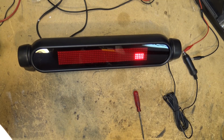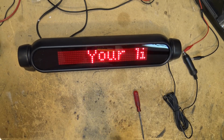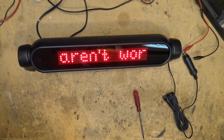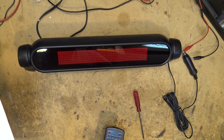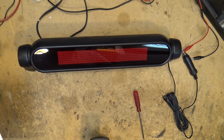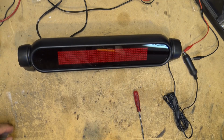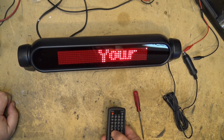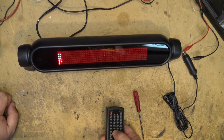I'm going to press the library button, and I'm going to enter 53. And if I press the play button, it will display "your lights aren't working." I'm going to store that into memory, M0. Now when I press M0, it will display "your lights aren't working."